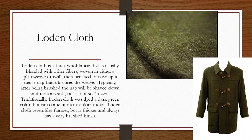Loden cloth. Loden cloth is a thick wool that is usually blended with other fibers, woven in either a plain weave or a twill. Once it is woven, it is then brushed to raise up a dense nap that obscures the weave, similar to blanket cloth. Typically, after being brushed, the nap will be shaved down so it remains soft but not too over-the-top fuzzy. Traditionally, loden cloth was dyed a dark green color, but can come in other colors today. Loden cloth resembles flannel as well, but is thicker and always has a very brushed finish.